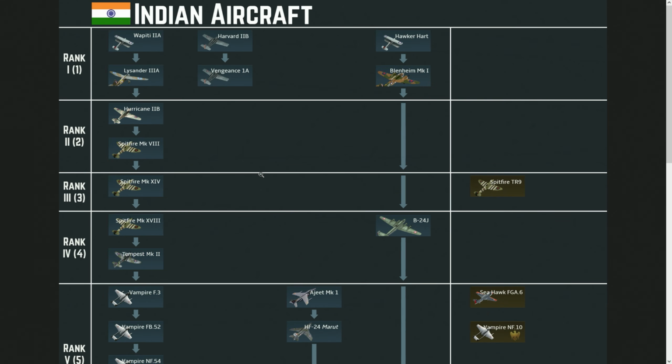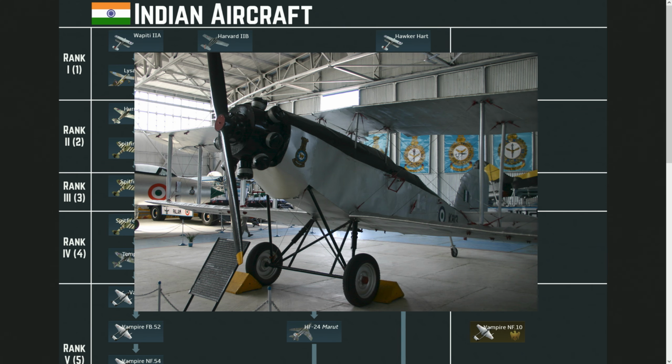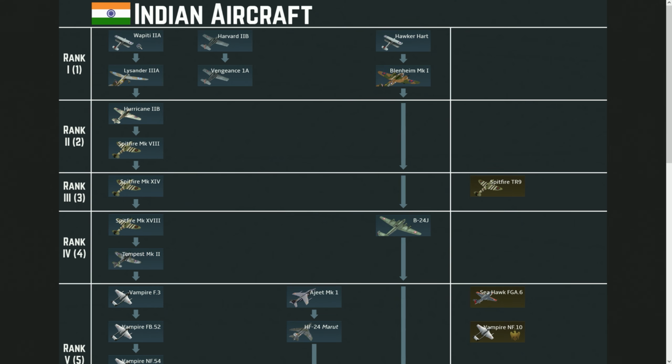So first of all, reserve aircraft, nothing too crazy. We have the Wapiti, I think Wapiti, I don't know, a 2A, a late 20s, early 30s aircraft, fighter, bomber, reconnaissance, something like this. 208 kilometers per hour max speed, one Vickers 7.7 and one Lewis gun 7.7 as well, and up to 260 kilograms of bombs. So yeah, a reserve aircraft, very old aircraft, right?